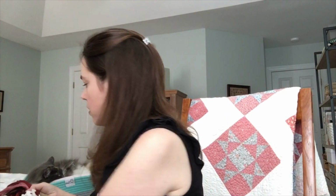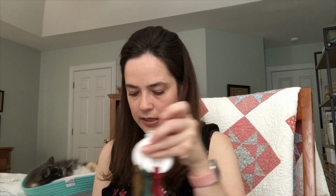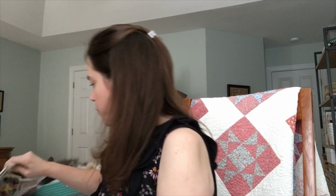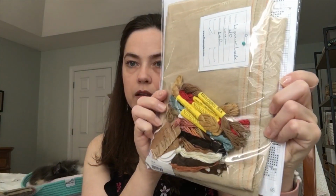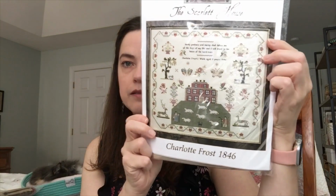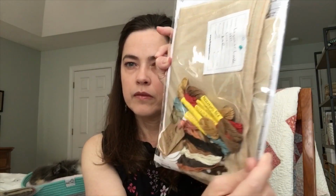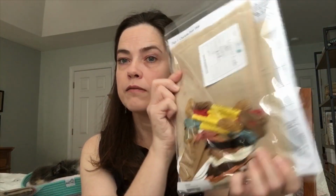Alright, so it was Hannah Jenkinson by Stacy Nash. And then I got a few more silks I was needing for Charlotte Frost. Look how pretty. And this is the linen I was thinking of, plugging your latte. Love that linen.